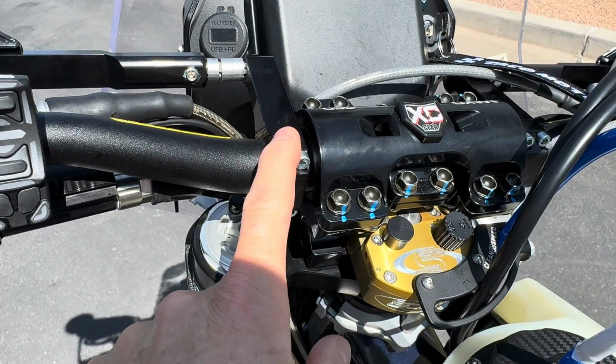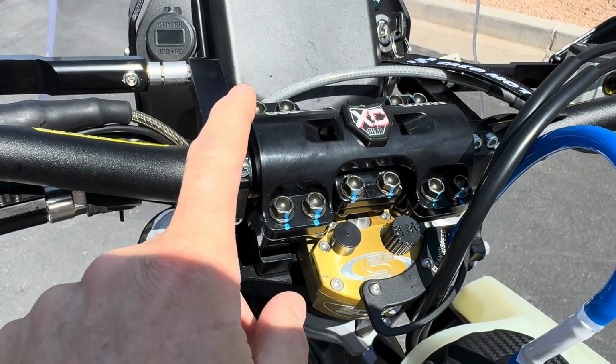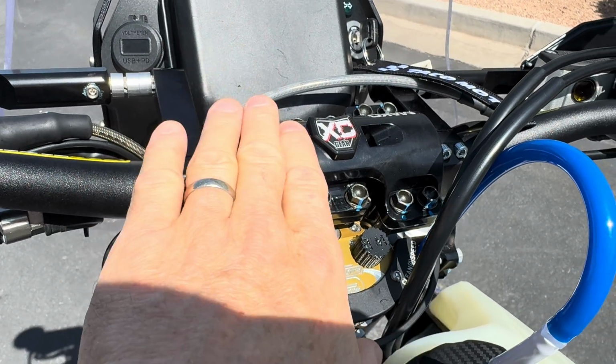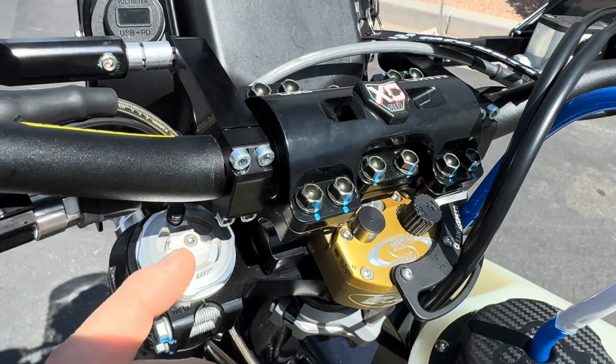They come in two different types of mounts. If you've got a 360 here, this doesn't play well with that in terms of an over clamp, and so you do a C-clamp situation here where it goes around the bar.